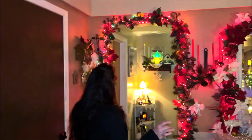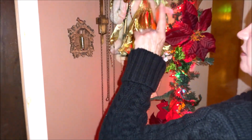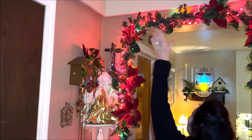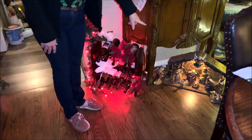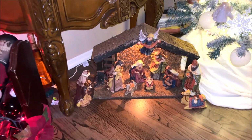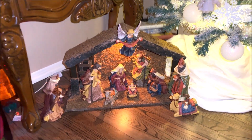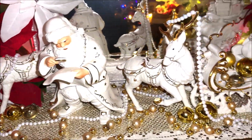But then everything gets a little bling bling. There's my cuckoo clock. Yeah, a real German cuckoo clock from back in the day. I took it apart and fixed the chains. It's running a little fast, so I gotta fix that. That's why I don't have it running right now. And then I have Santa there, and I do the garland around here. I light this all up, and there's another nativity scene. And then this is Lennox also, the Santa with the reindeer, the sleigh. And I just love him. I just think that's beautiful.